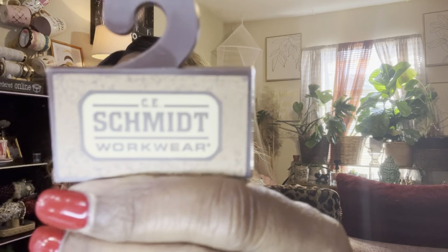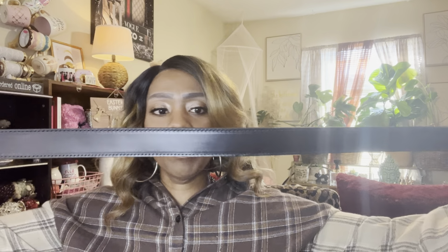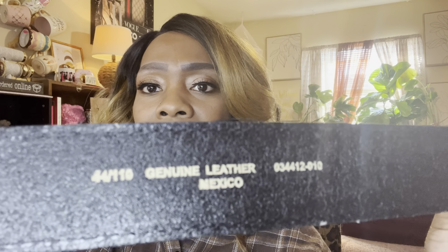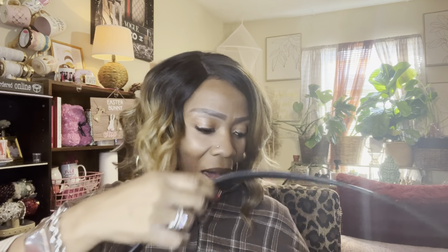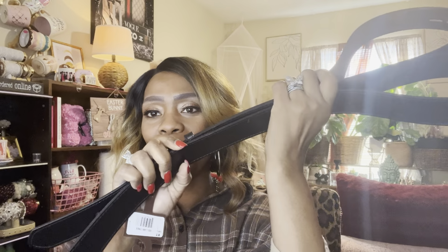So, I found these belts, y'all. I got two of these. And they are by... Girl, I do not know how to pronounce that name. But they were $12.99 originally, but I found them at the Dollar Tree, of course. And they're just regular black belts. Oh, girl, it says genuine leather. Made in Mexico. Girl, stop. But you see that? Genuine leather. Okay. Dollar Tree with the genuine leather. So I picked up two of those.